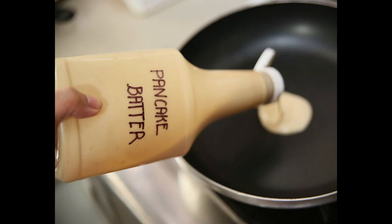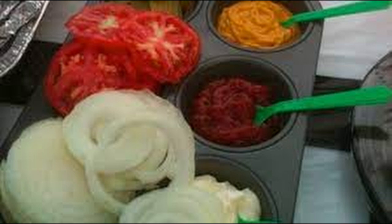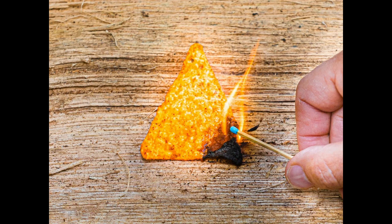To avoid a mess, put pancake mix in a ketchup bottle. For a more secure way to store your phone, cash, and keys at the beach, clean out an old lotion bottle and place it in your beach bag. You can reduce the amount of time you spend washing dishes by using muffin tins to serve condiments at a barbecue. If you can't find any kindling, Doritos are a great alternative.